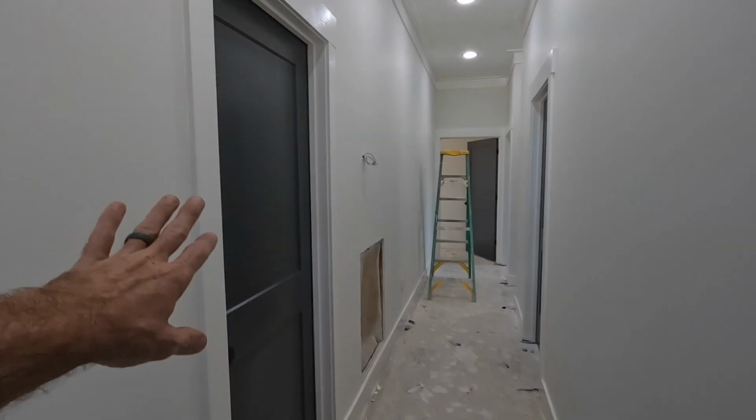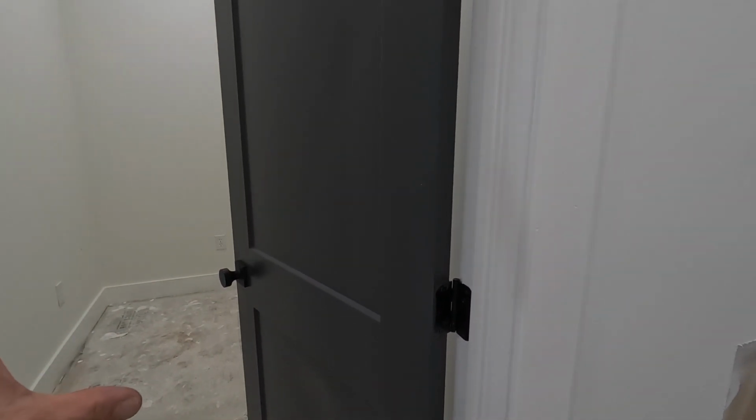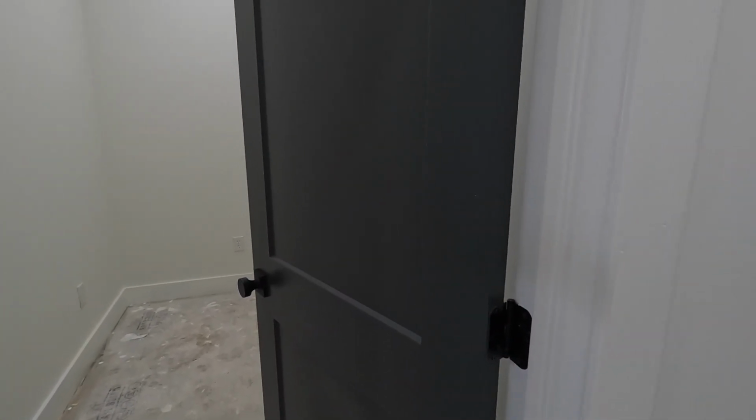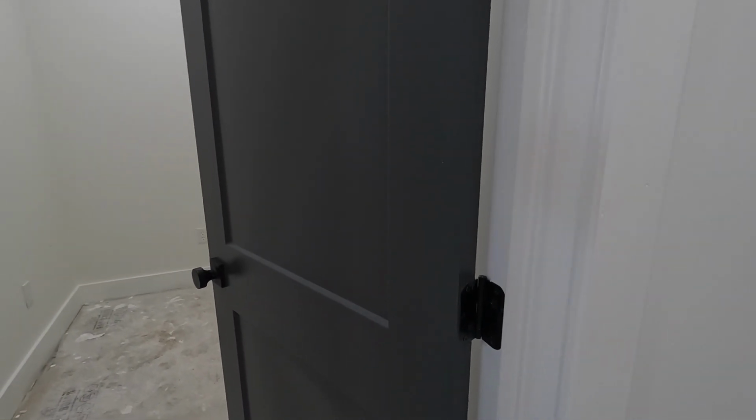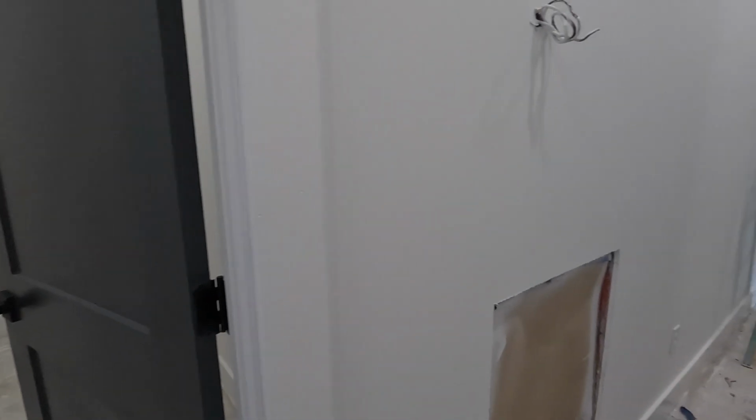And again, this is the color of our kitchen cabinets too. It's going to be the color of these doors, which is a charcoal. They really call it a soft black, but you can see the knobs are black, and so it's not black, but it's like a deep charcoal with a hint of navy blue to it.